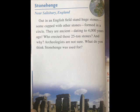Stonehenge. Out in an English field stand huge stones, some capped with other stones, formed in a circle. They are ancient, dating to 4,000 years ago. Who erected these 25-ton stones and why? Archaeologists are not sure. What do you think Stonehenge was used for?